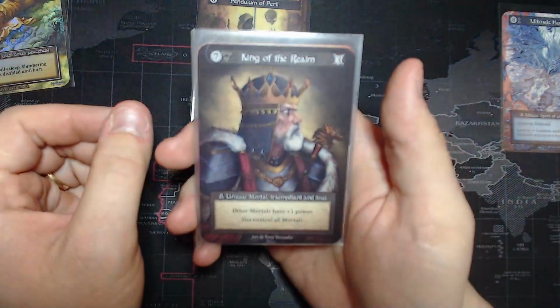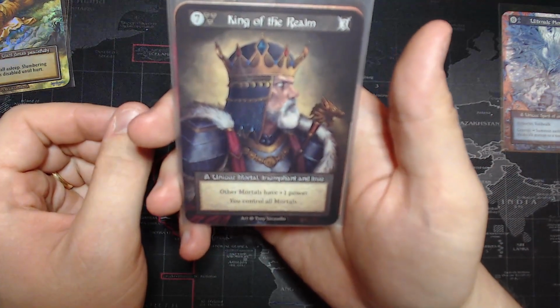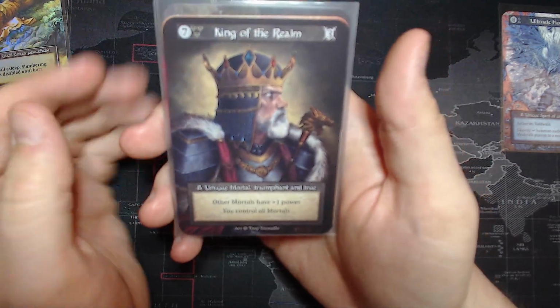King of the Realm. This one reminded me of a deck of cards. Looked very similar to the King, but I love the detail, the jewels and everything. It looks amazing. Very, very good.